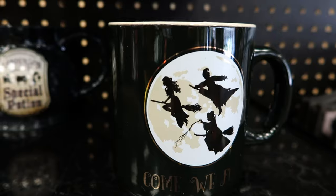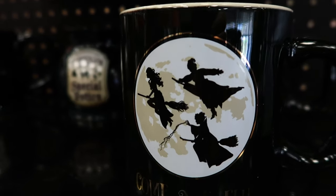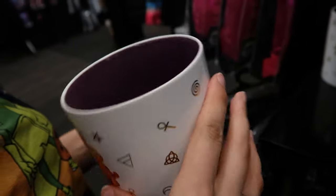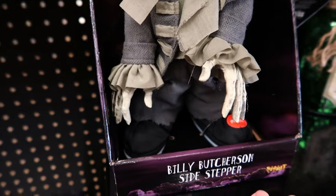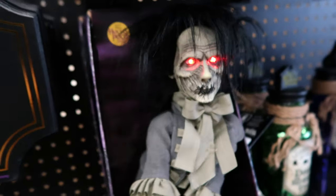Hocus Pocus is another property that Spirit has rights to distribute and manufacture for. There's our Sanderson sisters. What does yours say? Dost thou comprehend? It's a Winifred mug. Yes. It's huge. It is huge. My face for scale. Wow, we have a Billy Butcherson sidestepper here. Don't know what that is, but I have a feeling. I think he walks, like when you put him up. Aww, he does.